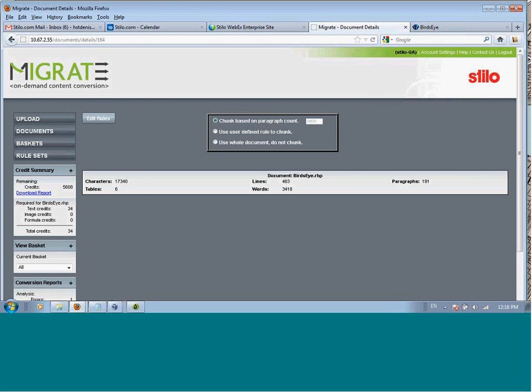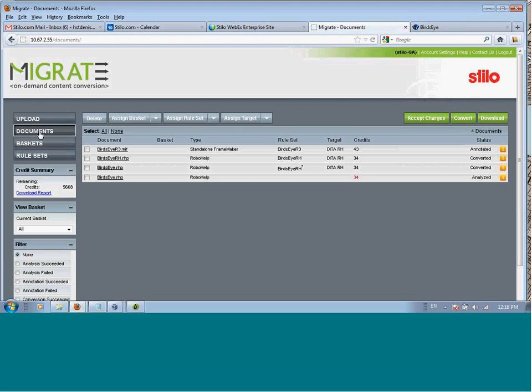So let's go and take a look at what the analysis has told us. So 700 credits. So apparently this portal is configured to charge 2 credits for some characters. That wouldn't necessarily be typical, but it can be configured in any way that's required. So at this point, we can go ahead and say, okay, 34 credits is not bad. We'll take that. We'll accept the charges. Okay, so accept 34. Our total remaining credits have been reduced by 34, and this has turned black.